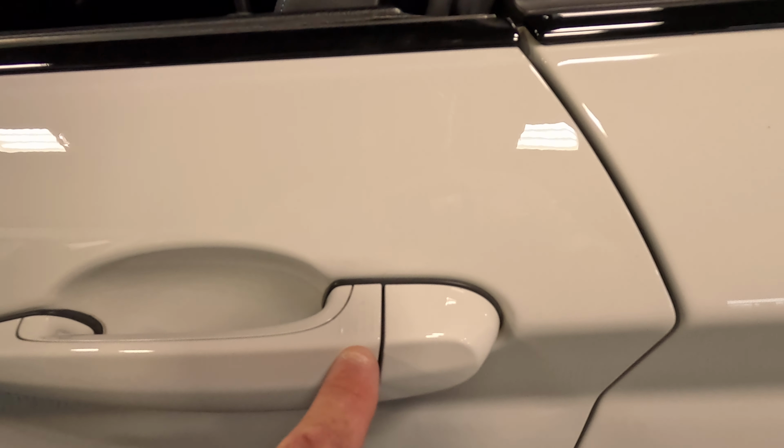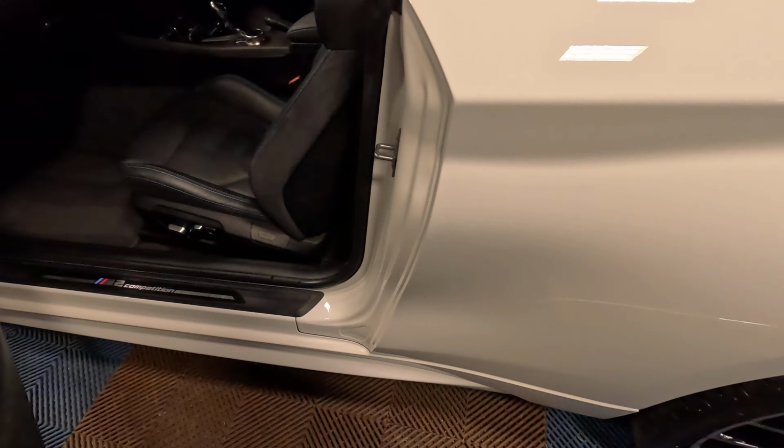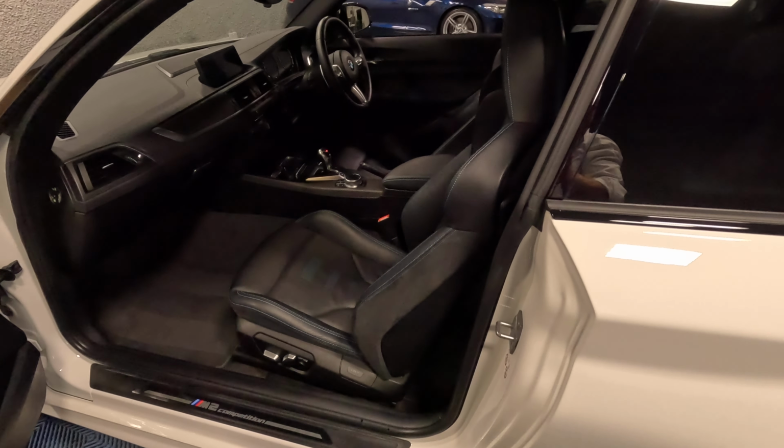Just as we grab the handle here, we can see that we've got the wee serrated marks. This indicates that the car's got keyless entry. A nice to have option.